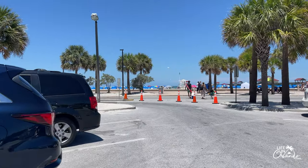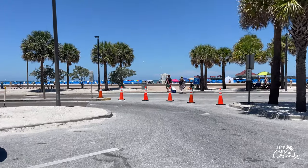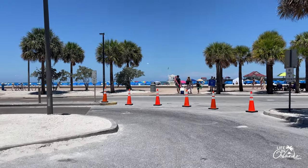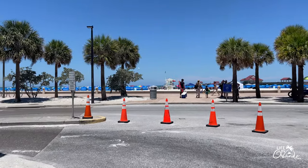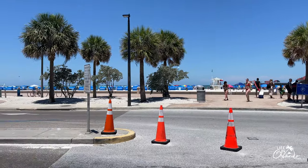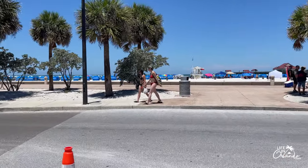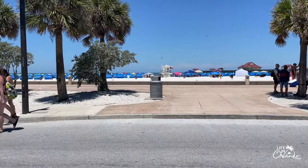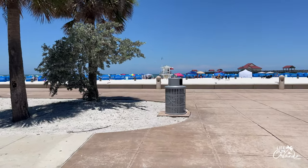Really, where we are right now, we're pretty much in the center of the main Clearwater Beach area right now. This is a kind of busy touristy area right here. We have a lot of people here, especially right now on Memorial Day weekend when it's just a busy weekend and a beautiful weekend at that.